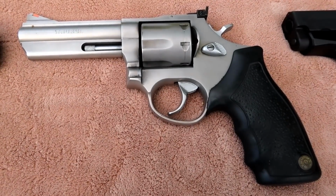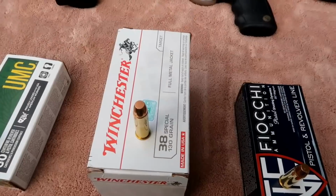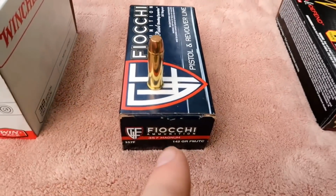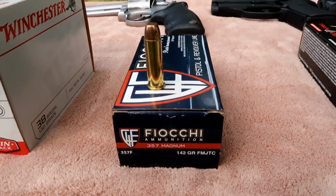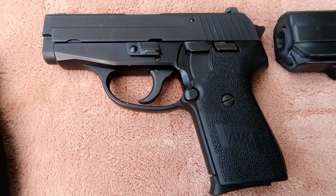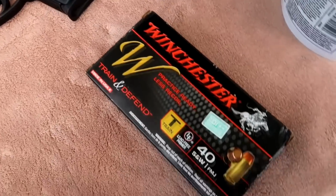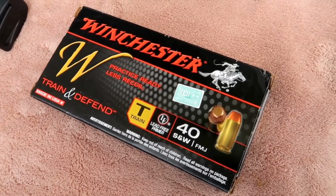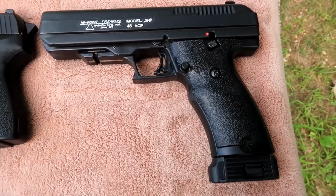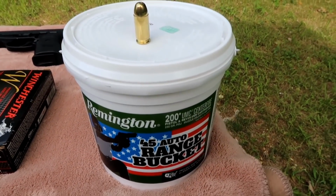For the 38 and the 357 Magnum, we're going to be shooting a Taurus Model 66. That's a sweet revolver. For the 38s, we're going to be shooting 130 grain Winchester White Box. For the 357, we're going to be shooting some Fiocchi 142 grain. For the 40 caliber, we're going to be shooting a SIG P239, and in the 40 we're going to be shooting some 180 grain Winchesters. And finally, for the 45, we're going to be shooting a High Point Model JHP, and we're going to be shooting 230 grain from the Remington Range Bucket.